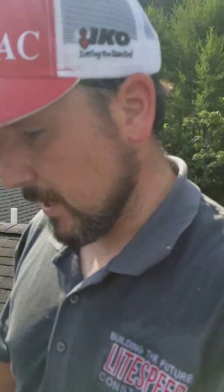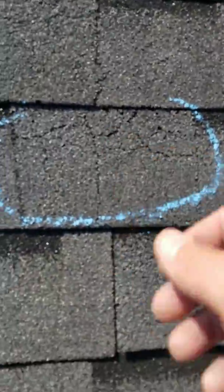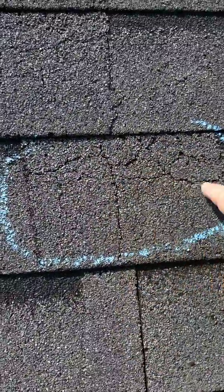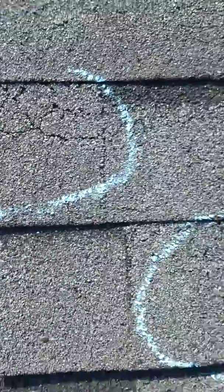The shingles are actually cracking and blistering everywhere. I mean, almost on 100% of the roof. So I'll show you what I mean right here. These are cracks and they go straight through the shingle. They're here, see that? Get in there, see it a little better. It's so much harder to see on the camera than in real life, but they truly are everywhere.